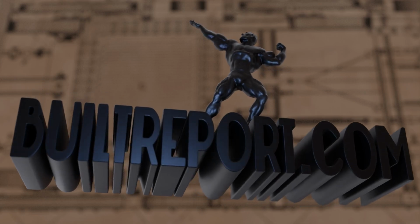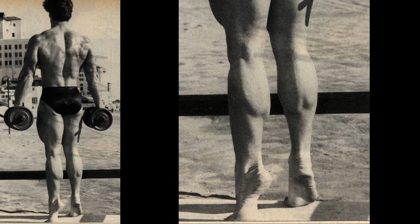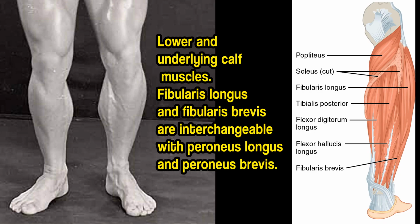Steve Reeves arguably had the best calves of his era, stocky all the way down to his ankles. Reeves was in the category of Erik Fankhouser and James DeMelo as far as not only having exceptional gastrocnemius, soleus, and tibialis anterior development, but also exceptional development of the smaller calf muscles, those closer to the ankle.